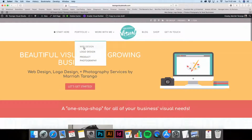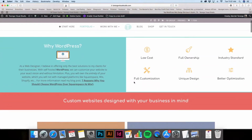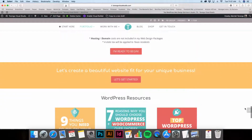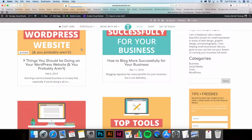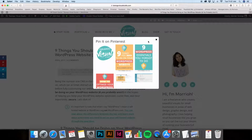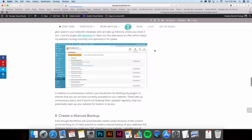Next I'll go to my web design page because that's the most frequently visited. And everything seems to be displaying fine. Buttons are working properly. Next I'll go to my blog just to make sure that the posts are displaying as they should and that the buttons are working as well. Everything is displaying as it should.